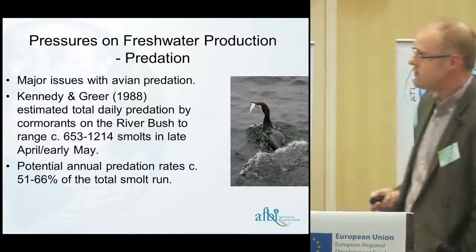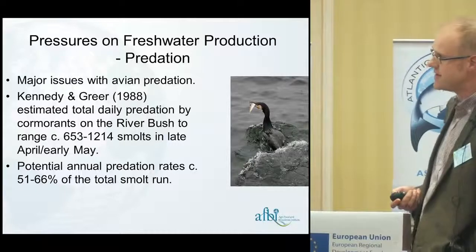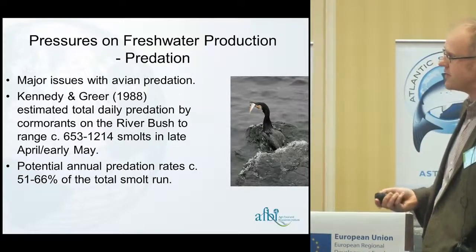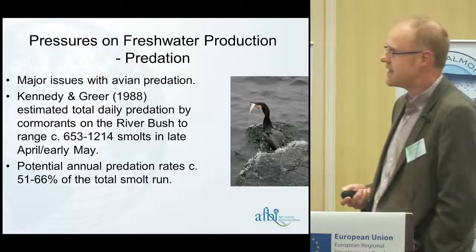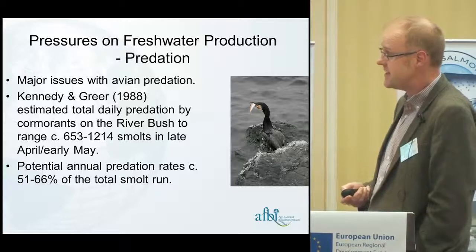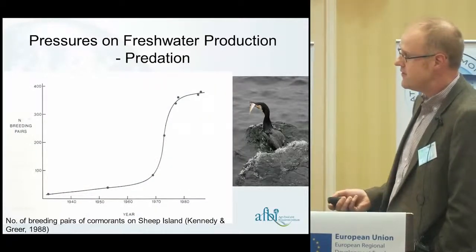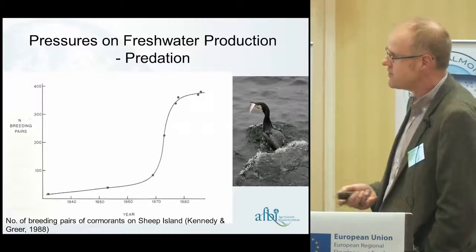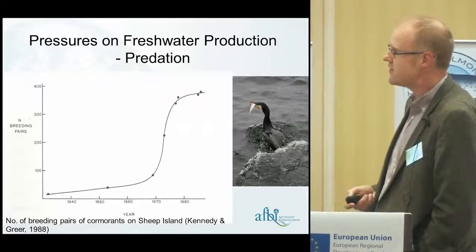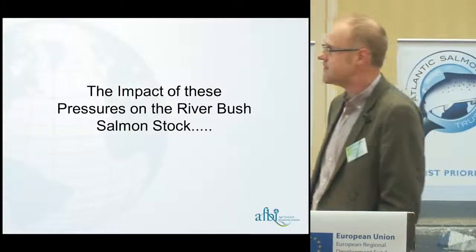We also have big issues with predation. Cormorant predation in particular is amazing on the river Bush. And my old boss, Gershom Kennedy, looked at that back in the 80s and determined that we lost a potentially large proportion of our smolt run each year to predation. The reason being that the Bush is close to one of the main breeding colonies for cormorants off the north coast of Ireland, and the numbers have increased dramatically over the last 50 years.